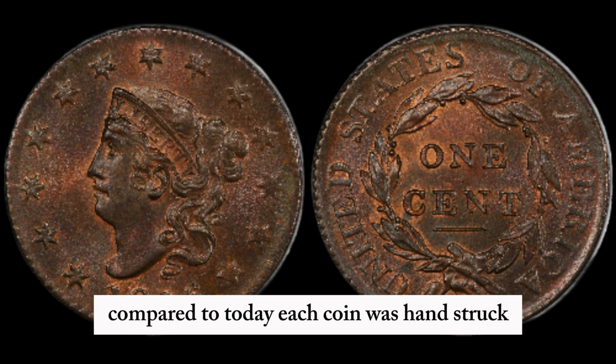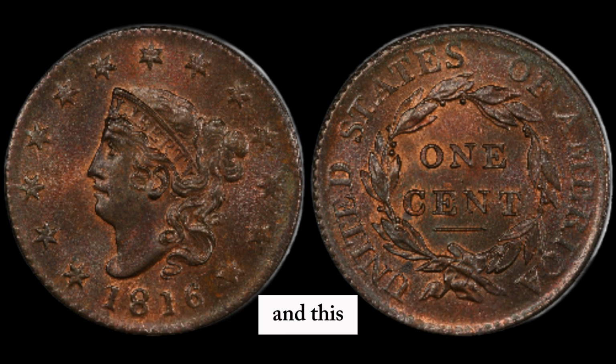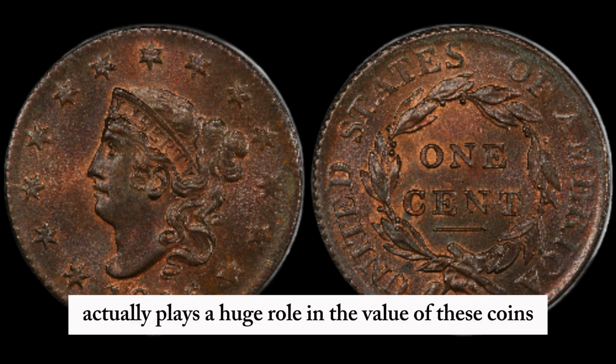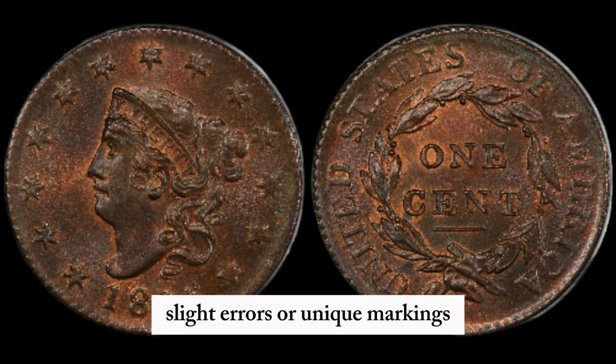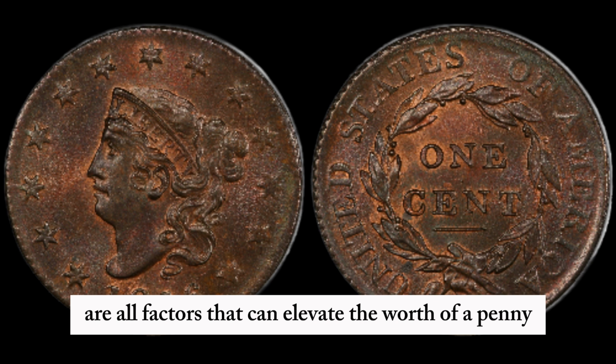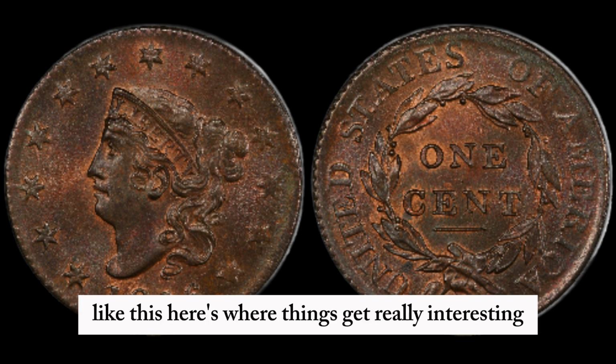Each coin was hand-struck, meaning imperfections were common, and this actually plays a huge role in the value of these coins today. Variations in strikes, slight errors, or unique markings are all factors that can elevate the worth of a penny like this. Here's where things get really interesting.